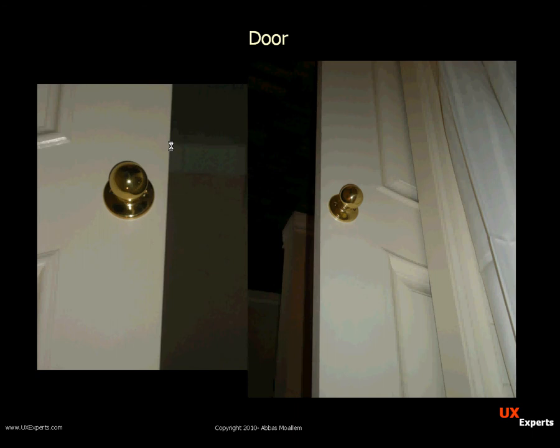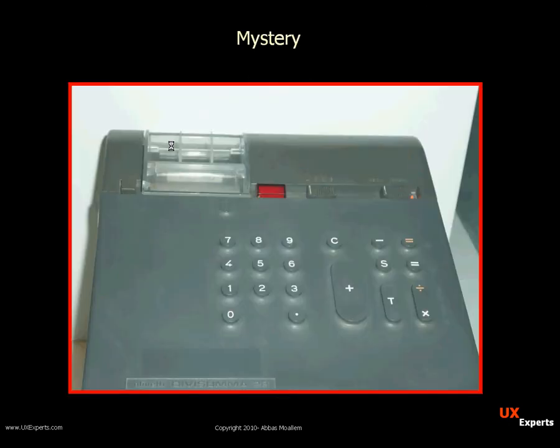I should say this is a typical example of what Donald Norman talks about in his bestseller, The Design of Everyday Things. The handle of this door at the San Diego area resort hotel makes you think it is not a sliding door. What does the red button do on this machine? It's a mystery.